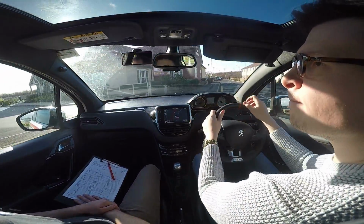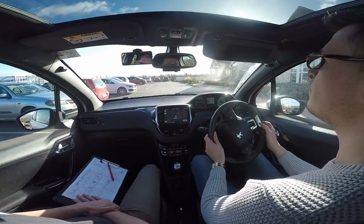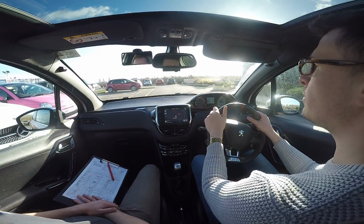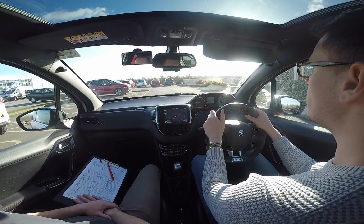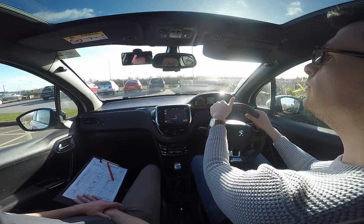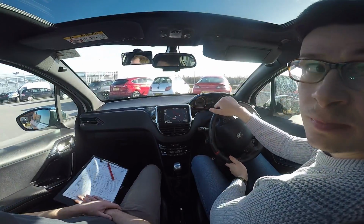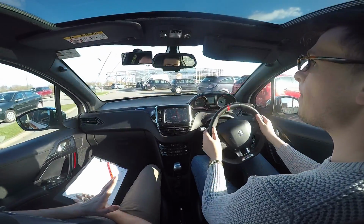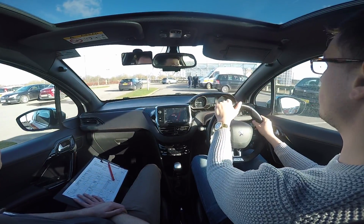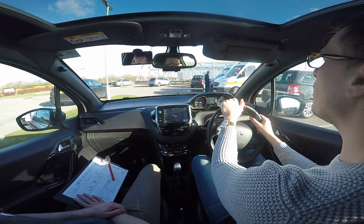I'd like you to head over towards the back end of the car park, please. And I'd like you to position yourself ready to reverse backwards into a bay of your choice. Don't reverse, I want you to drive forwards into a bay. Yes, please, just drive forwards into a bay of your choice.